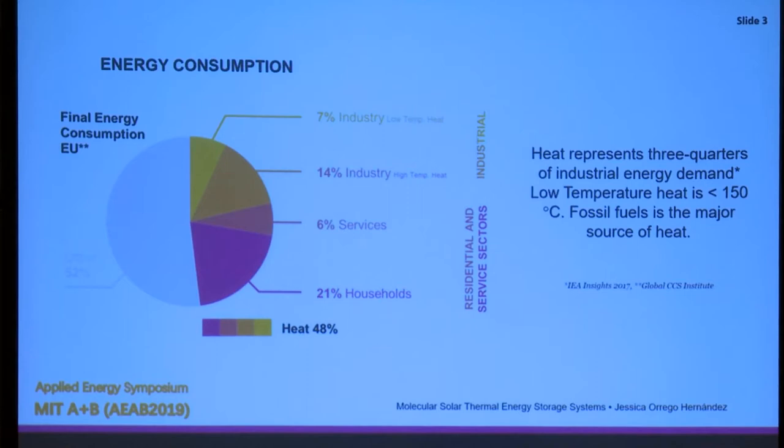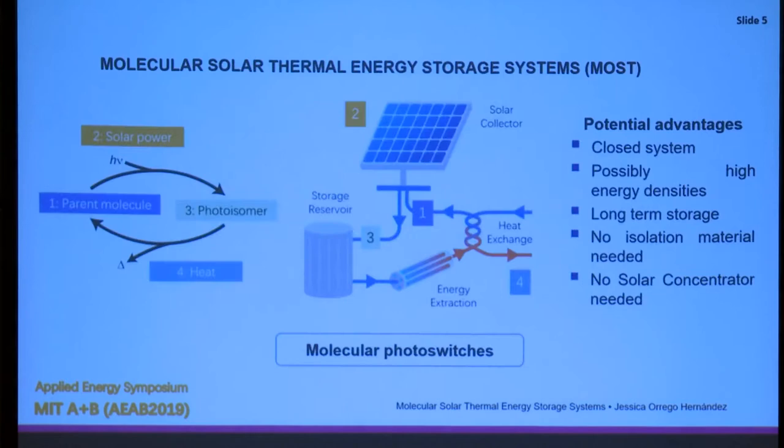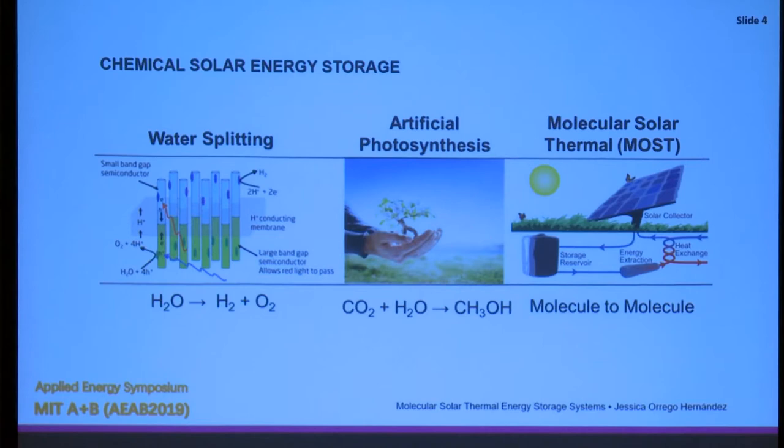There are different kinds of chemical energy storage, like water splitting and artificial photosynthesis, but now I'm going to talk about molecular solar thermal energy storage, where we use one molecule in the presence of sunlight to produce another molecule to store energy as heat.